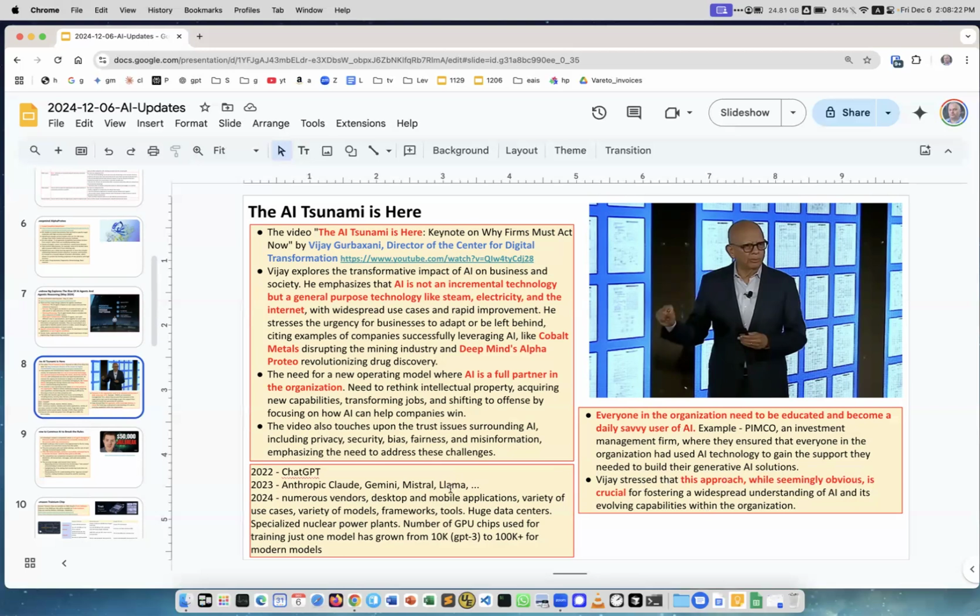So we have tsunami, we have explosion, and at the same time, I had a conversation yesterday, and the person asked me, well, maybe it is slowing down. I said, what is slowing down? In 2022, like 2 years ago, we had ChatGPT and nothing else, right? Then next year we got Anthropic Claude, Gemini, Mistral, Llama. A year ago, in December, Google was just introducing Gemini and so on.